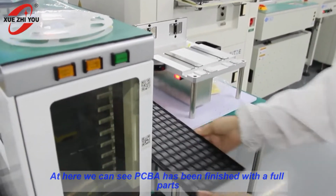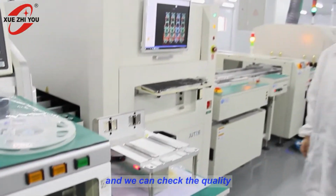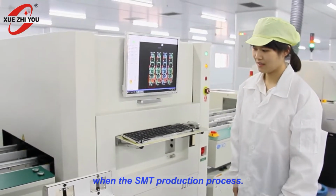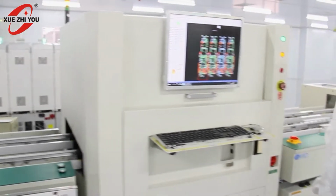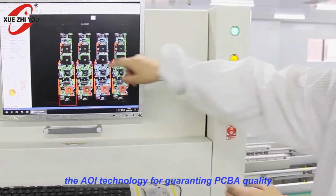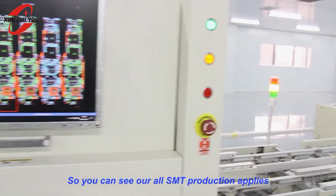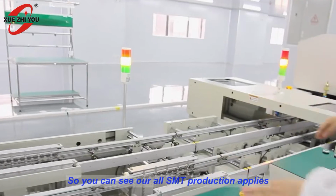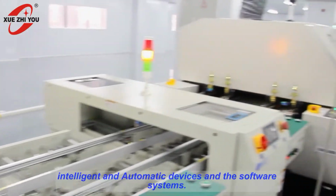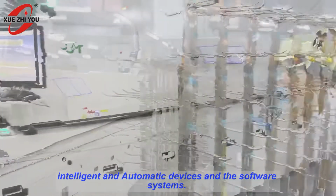And here we can see PCBA has been finished with 4 parts and we can check the quality during the SMT production process. The machines apply the AOI technology for guaranteeing PCBA quality in an effective way. So you can see all our SMT production applies intelligent and automatic devices and software systems.